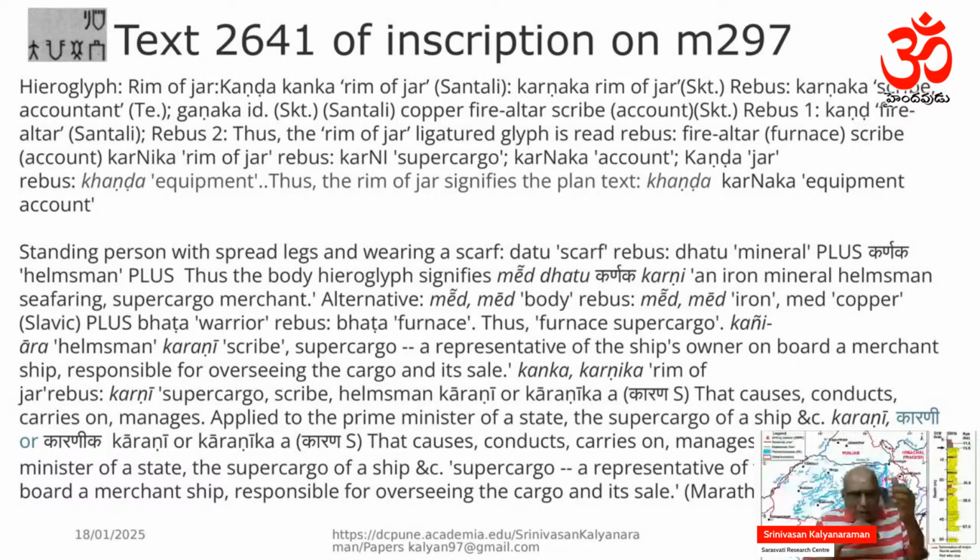Going on the same lines, shown for you is a scarf on the neck. Dhatu is a scarf. Dhatu is mineral ore. So he is dealing with mineral ores, gold, copper, silver, and so on and so forth. So he's a metal worker dealing with a variety of metal resources. You can read through it later. Next, please.